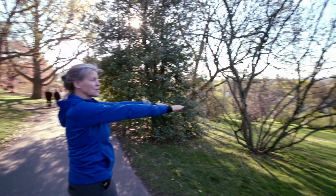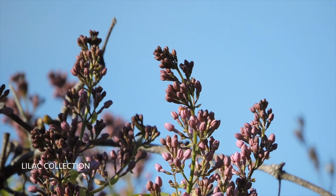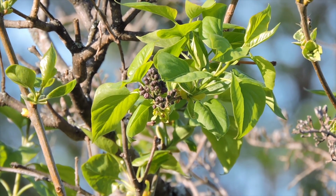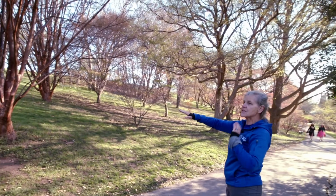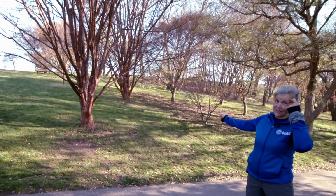Beyond us and down this southern facing hill are lilacs. We're still in that 22 acres of lilacs, but along the pathway over the years, former plantsmen have planted this collection of rare and unusual trees. So we're going to look to the west side now towards the reservoir, and this is the beginning of our Japanese maple collection, which is extensive.